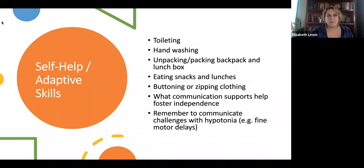So, self-help adaptive skills. This is another thing that our education teams need to know or want to know. Is this child able to complete a bathroom routine independently? Well, there are lots of factors for that.